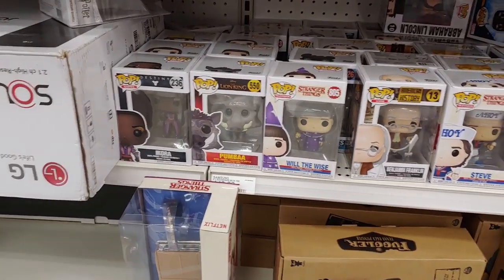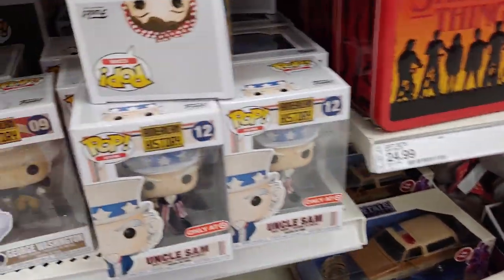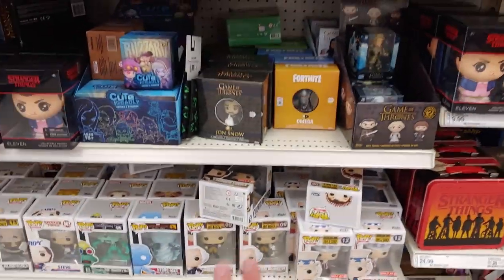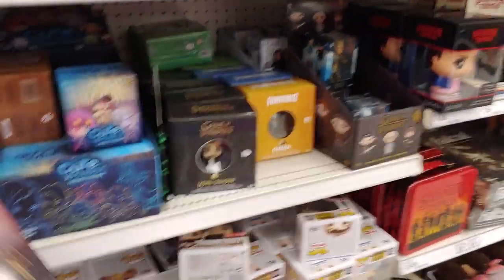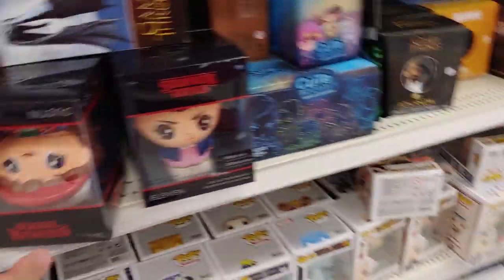Pumbaa. George Washington, Abe. Abe is probably, oh, there he is. I thought about getting maybe at least Abraham and maybe Benjamin, but yeah, I don't think I will. Oops. Oh, we saw it last time. It was Viserion without his head. Sorry about that, Dustin.